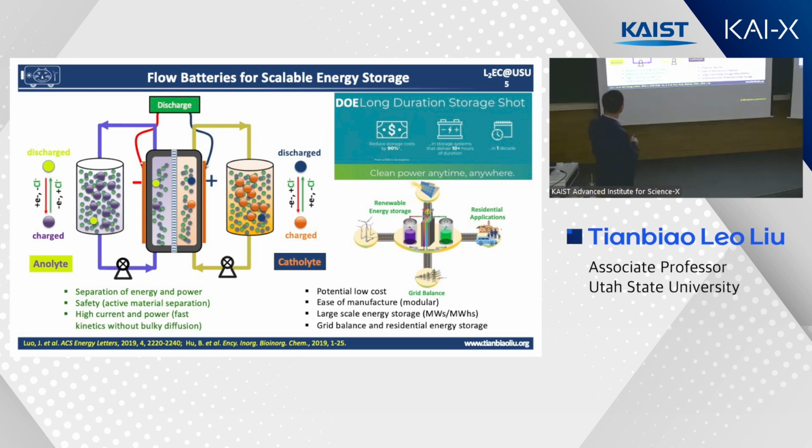Then, if you look at the chemistry, you are doing surface reactions, you are not doing intercalation like the lithium-ion battery. So this system can run high current, high power. It's about 100 times more powerful than the lithium-ion battery. It's still liquid, so the surface condition matters.